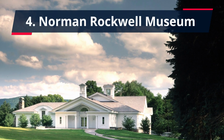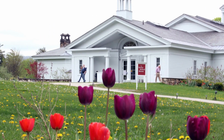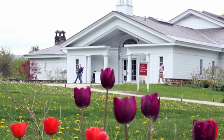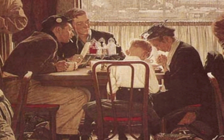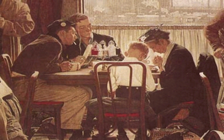4. Norman Rockwell Museum. One of America's most beloved artists, Norman Rockwell lived and painted in the Berkshires for the last 25 years of his life, and his legacy is preserved here in the museum containing the world's largest collection of his original artworks. Rockwell is best known for his characterization of American life, especially in small towns, and for his representation of the country's ideals.